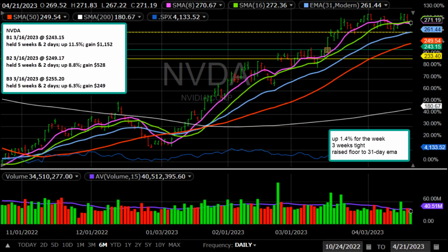NVDA, stock symbol NVDA. NVIDIA was up 1.4% for the week, and it's pretty much going sideways. It's forming a 3-week tight pattern, which means it's had tight price action for the last 3 weeks. I did raise my floor up to the 31-day exponential moving average, that diagonal blue line.